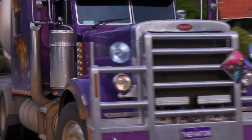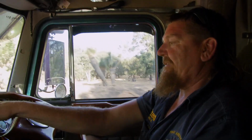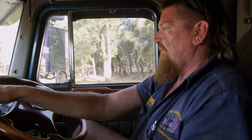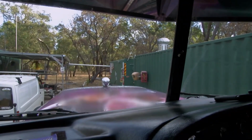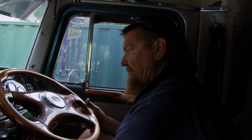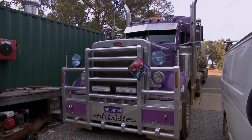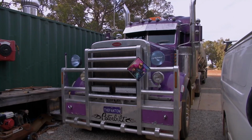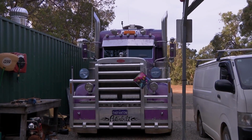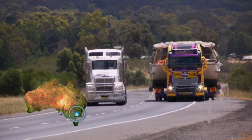Well, we're in the gate. We are here. Sludge and the Phantom have made it. His pride and joy need some urgent attention. That's her. But once again, it's carried Sludge through a crucial run of deliveries. She's got me home again, down to the workshop in the morning. Boats are meant to float on the water and not sit on the truck and get bounced down the highway.